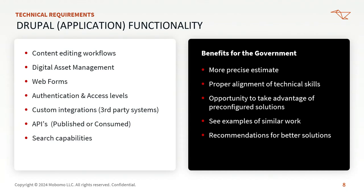The next two, custom integrations and APIs, we see this a lot, where there's minimal information, a lack of clarity. Does your Drupal site, or the site you want industry to build, need to pull information from somewhere, or publish an API for, say, the general public or some other agency to use? Knowing what those are, and is there a spec for that API, or does it need to be created from scratch? Those are the kind of details we need to know. Search capabilities: every Drupal site is going to have keyword search, but if you need more advanced capabilities, like facet search, don't just assume that every search solution has facet built into it.